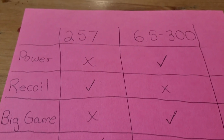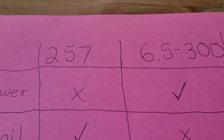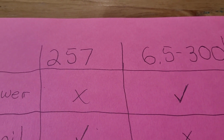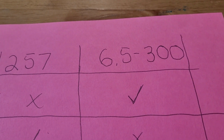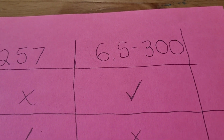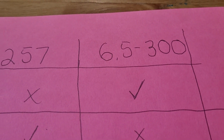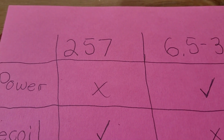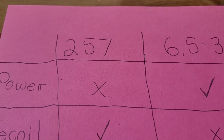Now, if it was me voting in this, I would for sure pick the 257 Weatherby. I have a 300 Weatherby Mag, so I don't really have a need for the 6.5x300. I like the 6.5x300 a lot, but I like to diversify my cartridges. So if it was me, it'd be the 257 Weatherby.